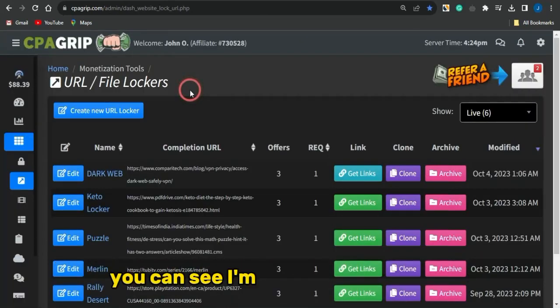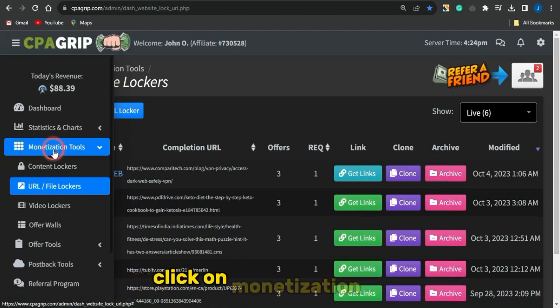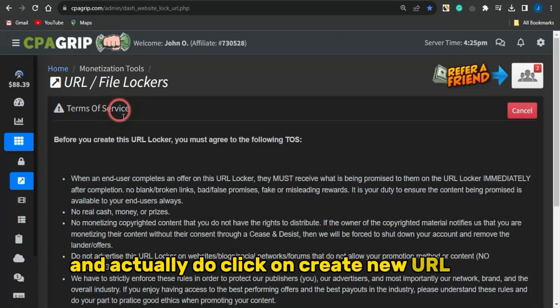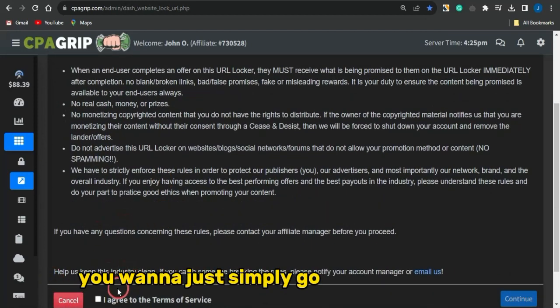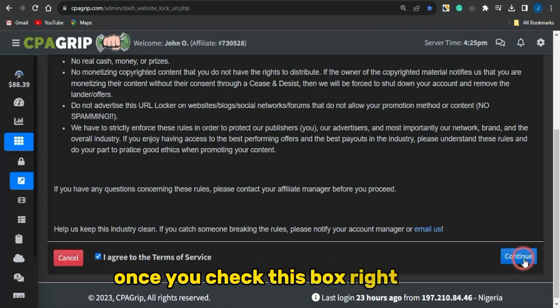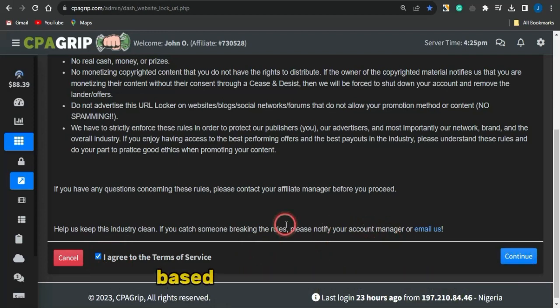Right now you can see I'm logged into my account. To get to this page where I am right now, you want to simply come right here, click on monetization tools, click on URL file locker, be brought to this page, and click on create new URL file locker. You want to simply click on I agree to the terms of service, and click on continue. Once you check this box right here, click on continue and go on to create your URL file locker based on your preference.